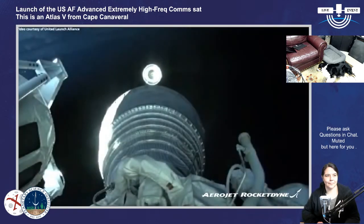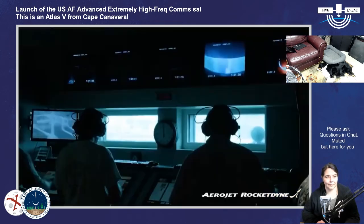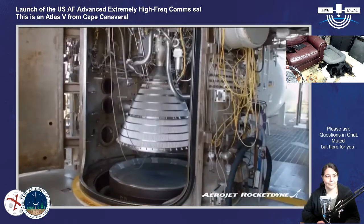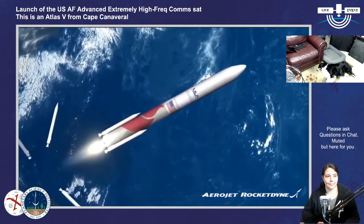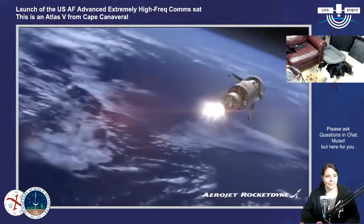RL-10 was the first high-performance liquid hydrogen, liquid oxygen engine ever developed. Liquid hydrogen has a lot more energy than carbon-based fuels like kerosene, and that energy translates into the equivalent of fuel economy, which makes for a very efficient engine. Recent advances in technology and additive manufacturing processes continue to increase the performance and quality of the RL-10, making it the perfect solution for future rocket programs like ULA's Vulcan rocket and NASA's Space Launch System that will take us back to the moon and eventually onto Mars.